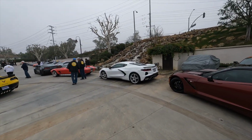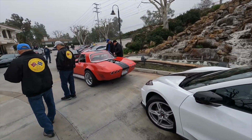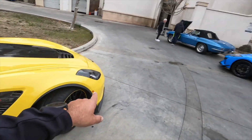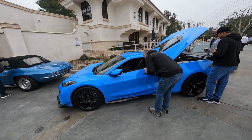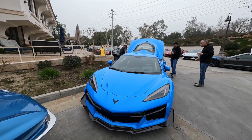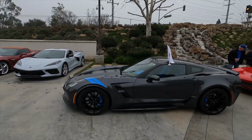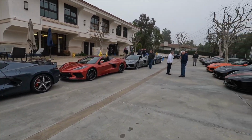We've got Redline Corvette, Simi Valley Corvettes, Valencia, Santa Clarita, Ventura, and what a great day. C7R, I love it. We've got Z06, we've got Z06. These are still pretty rare. Awesome car. Grand Sport, C8s, C7s, C6s, C5s, ZR1s.